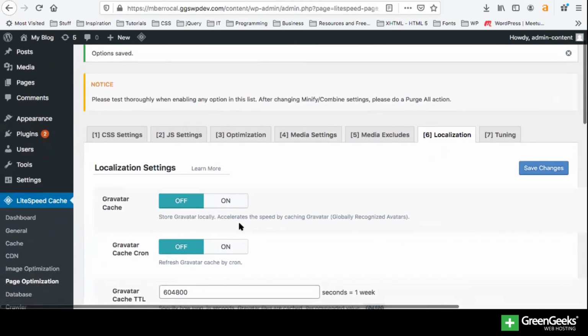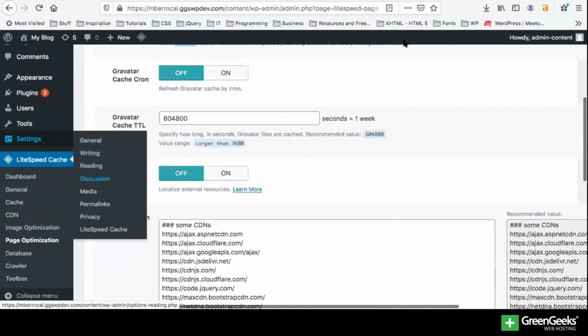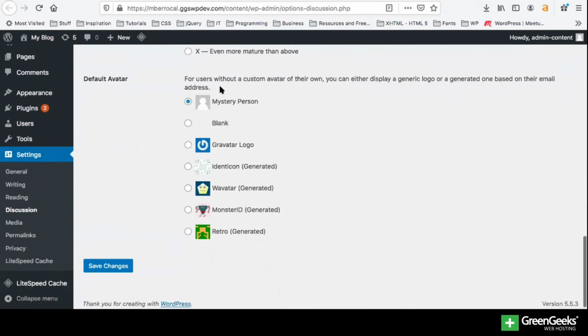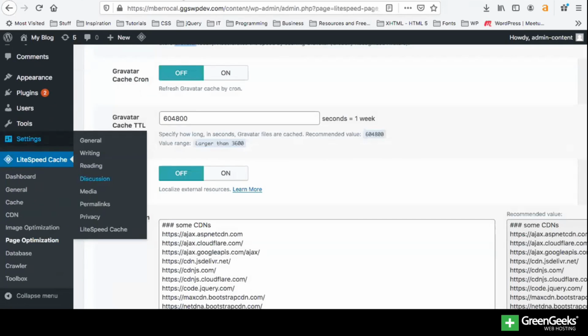Gravatar cache. The Gravatar cache has to do with the comments. By default, WordPress comes with Gravatars. Basically, if we go to settings over here and we go to discussion, let me open this in a new tab. If we scroll all the way down, you're going to see these little dudes over here. These are called Gravatars. People will have their own Gravatars.